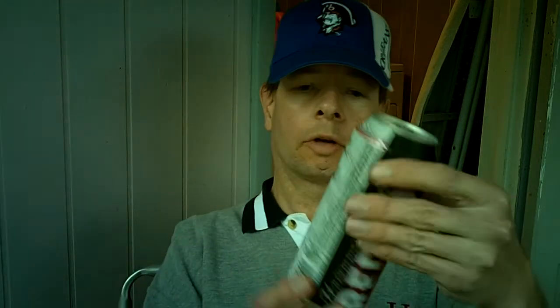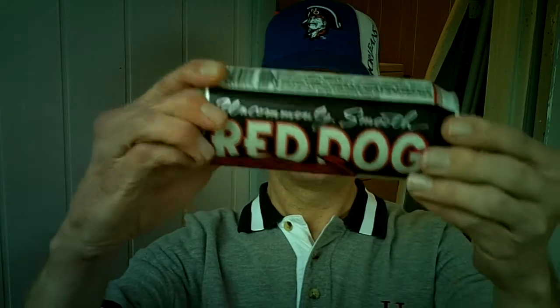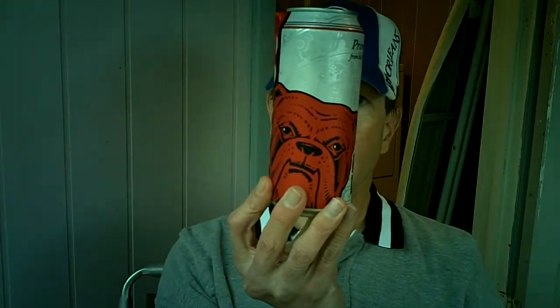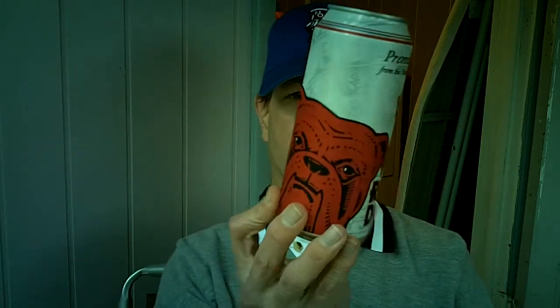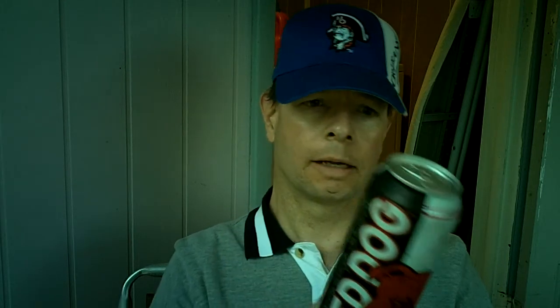Louisiana beer reviews. Red Dog. Red Dog Lager was introduced in 1994 by Miller Brewing Company as part of their Plank Road Brewery line.